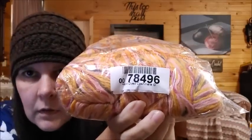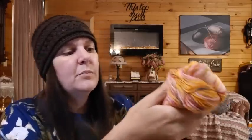Let's see what we got. This I know I've had from other companies. This is the number. Now, this is called hand-dyed cashmere. I know this from purchasing it. I used to buy it all the time from Hobbii, and it's super expensive at Hobbii. I'm not joking. This is only 10% cashmere, but it's very, very soft, even though it's only 10%. 10% cashmere and 90% polyamide. 225 meters of a lightweight 3.